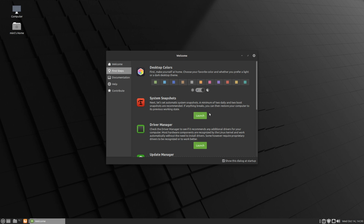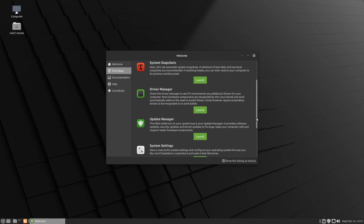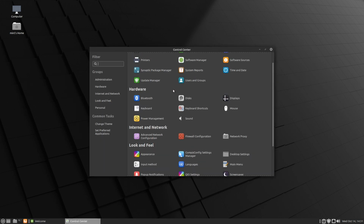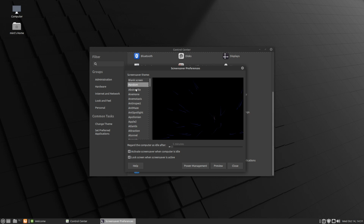We have the option to set up your system snapshots, basically like your restore points. We have a driver manager. We do have a driver manager on Ubuntu Mate as well. It's just not in the welcome screen. The update manager, you can launch that. Your system settings. Here is the system settings on Mate. The greatest benefit for some of you guys, Mate still has a screensaver, baby. I do miss the screensaver on Cinnamon.